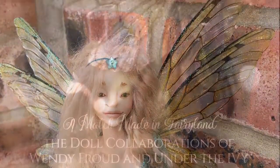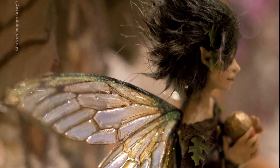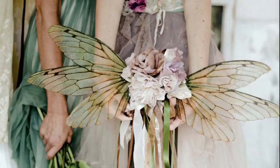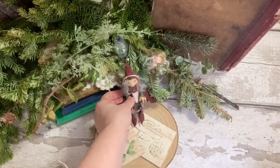And there was also a really lovely feature featuring my wings and Wendy's fairies in the magazine called Faerie magazine, which is now Enchanted magazine, and that was a lovely write up there with the details of how Wendy and I came together to do our collaboration.